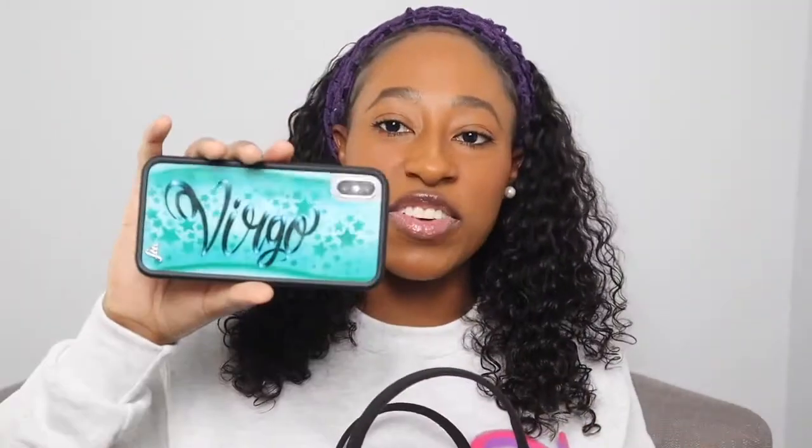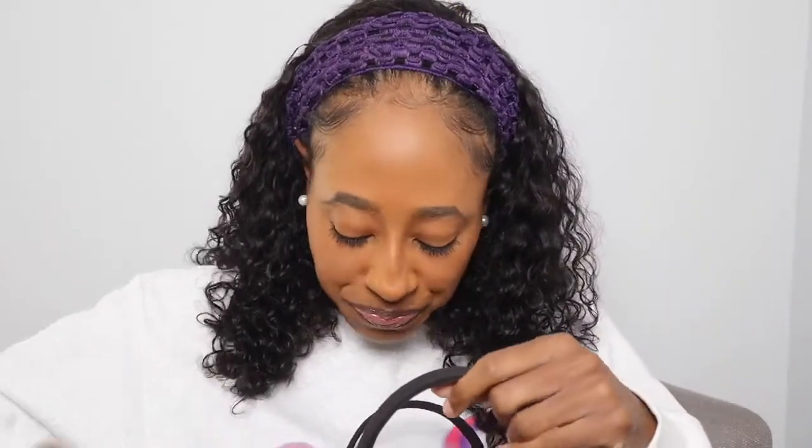Next, I have my cell phone. I have the iPhone 10. Yeah, it's just a regular iPhone 10. No rhyme or reason. Next, I have my YSL card holder. It just keeps my license, credit cards. I have a couple of bills in the middle pocket right here. But yes, my YSL card holder.